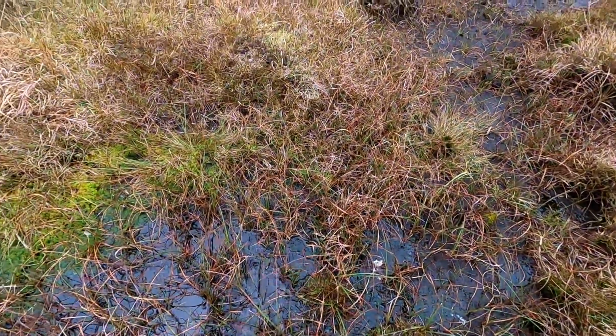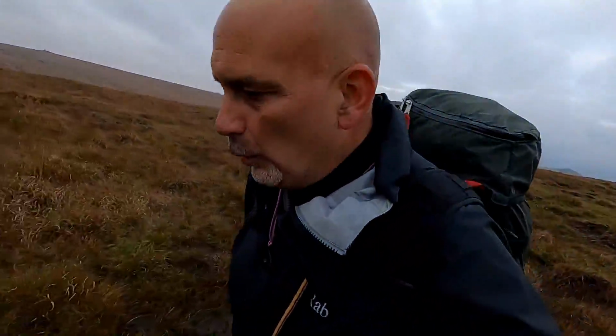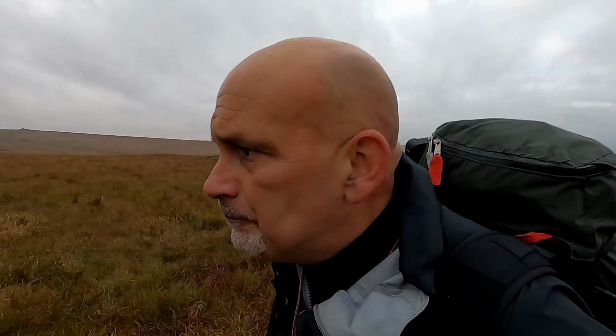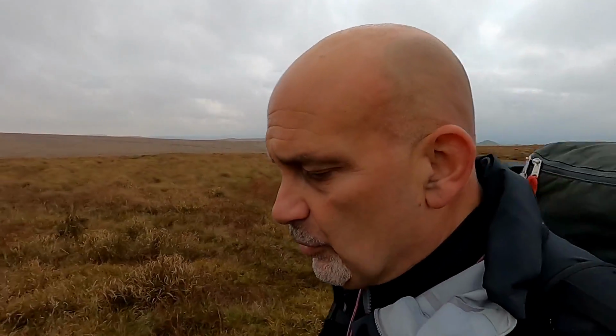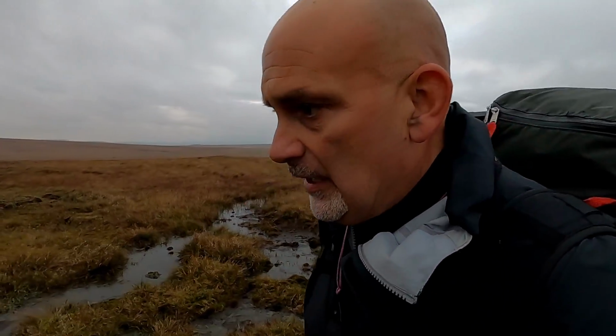The peat bogs hold as much CO2 within them as this country produces in 1 year. So it's very important that we keep the peat bogs in good condition, and there are projects to look after them and monitor them and make sure that that remains the case.